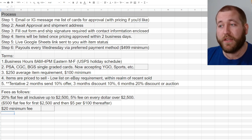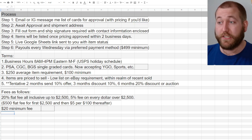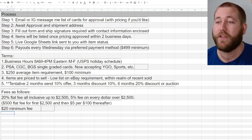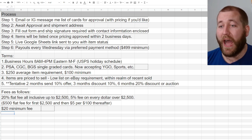With a buy it now consignment service, I think it achieves a higher price, generally speaking. Slower though, it's slower. I'm building up more cards in my vault than if I were to just be auctioning them out, moving them through. I think it's a benefit to both me and you, though, getting a higher gross sale, higher net to both of us. So that's why I'm operating in this fashion. Number 3 is unchanged. I'm still requiring a $250 average item.